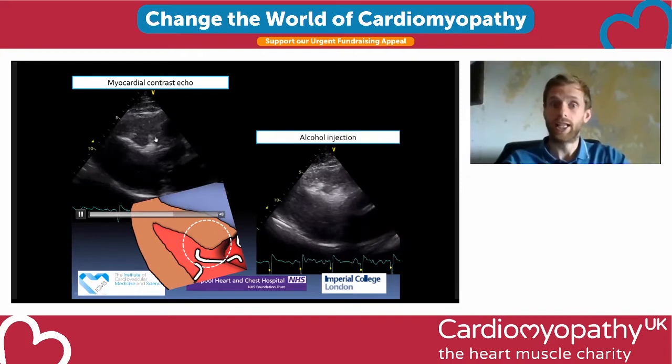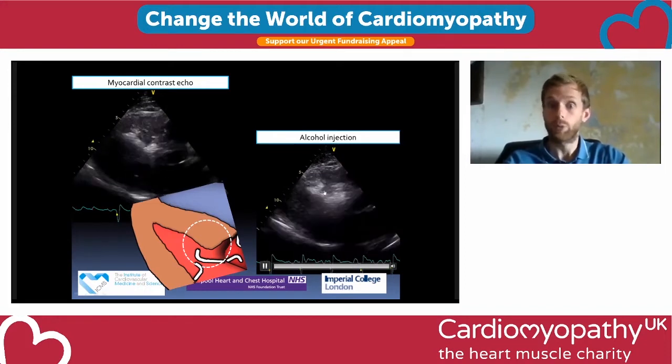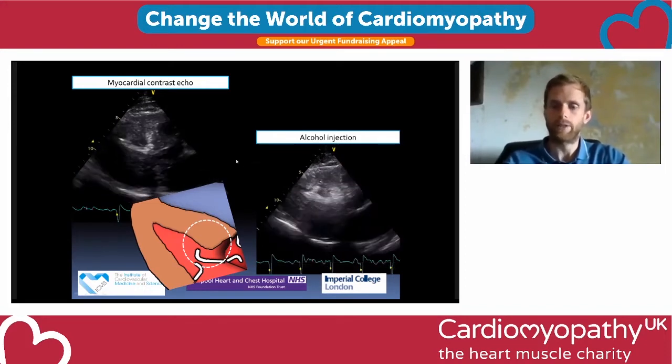And because this was exactly where we wanted it to be, in this thickened septum, we injected alcohol. And you can see how it's causing tissue damage already. It's really bright and inflamed. And that's what we want to see. We need to damage that piece of heart muscle.